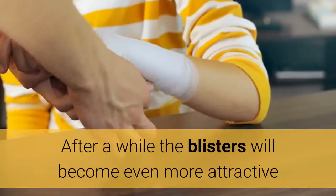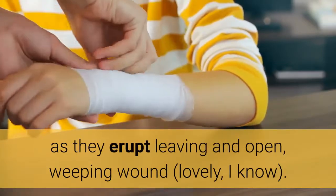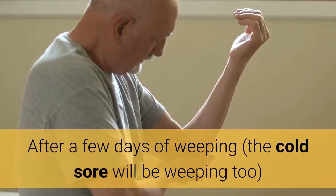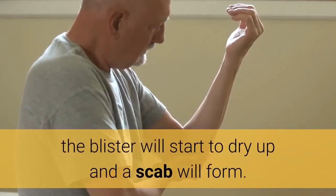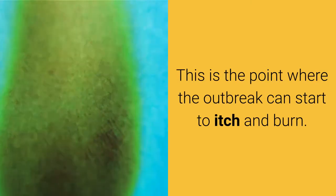After a while the blisters will become even more attractive as they erupt, leaving an open, weeping wound. Lovely, I know. After a few days of weeping, the blister will start to dry up and a scab will form. This is the point where the outbreak can start to itch and burn.